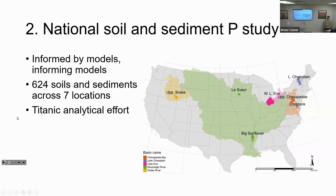Things change dramatically across these different 7 sites. Snake River in the west really throws us for a loop because it's more of an arid system and has more alkaline soil chemistry. So everything about that was weird, but we were able to manage. I'll be showing just a few of the highlights from this data set.